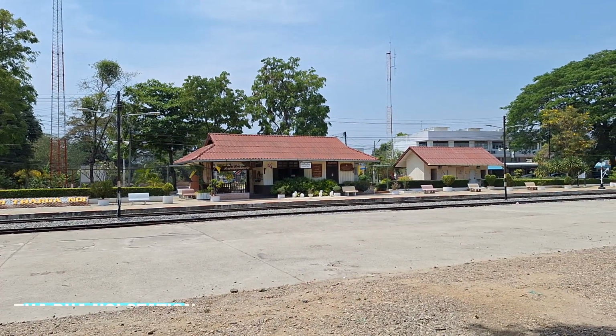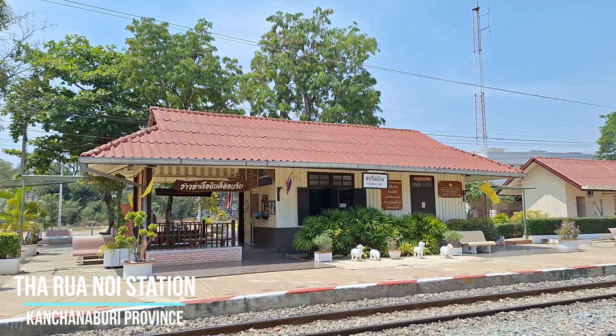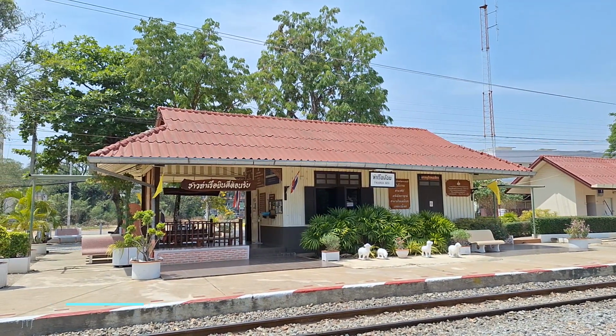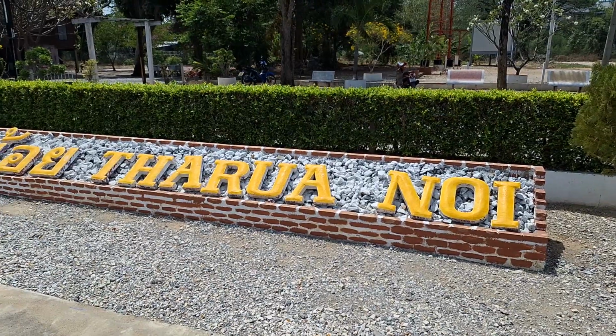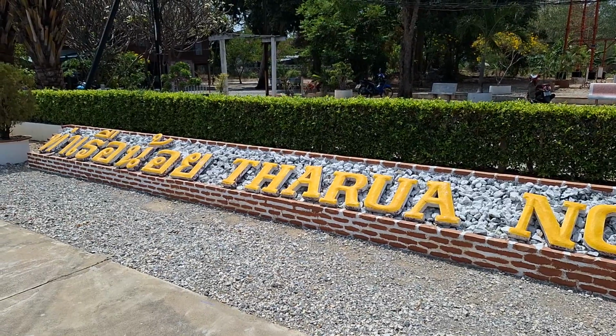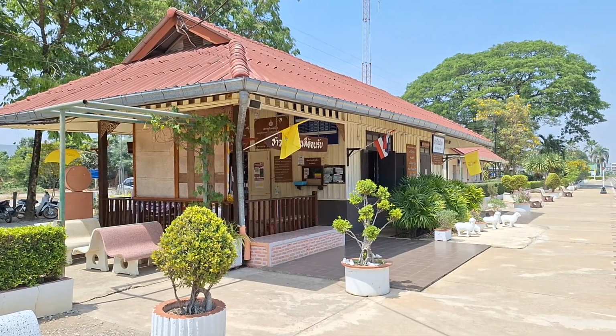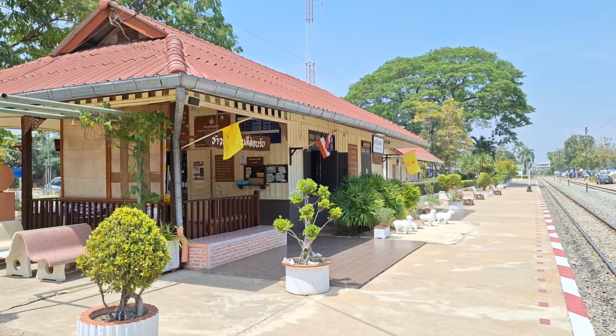Okay, so the last proper station before we get into Kanchanaburi is this one called Tarua Noi, and it's very reminiscent of the previous one we were at. We'll take a little look around here and see what's what.